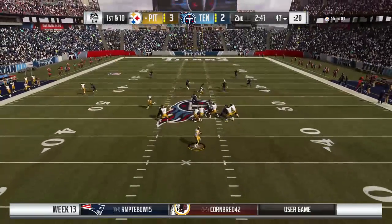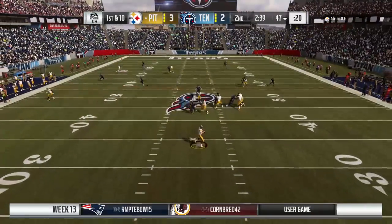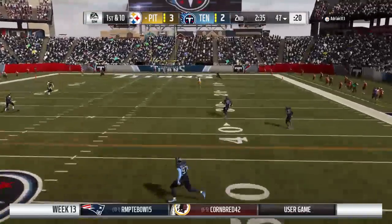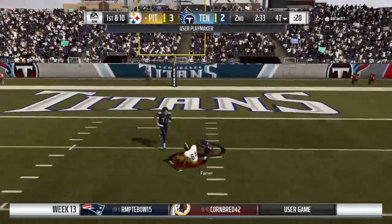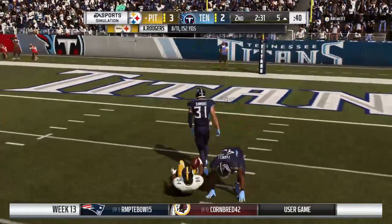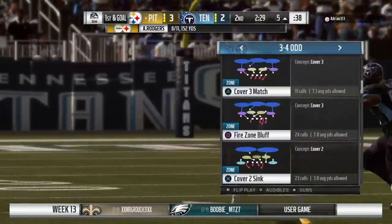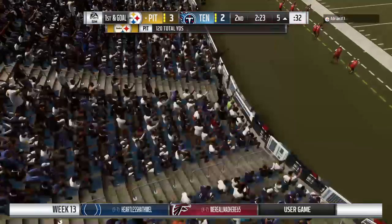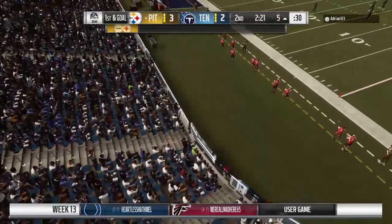Now after the fumble recovery, it's Rodgers. Flush to his right. He's going deep for Brown. And this is taken in at the 5. And he takes it down deep into enemy territory. A big play that time for Pittsburgh. 48 yards.